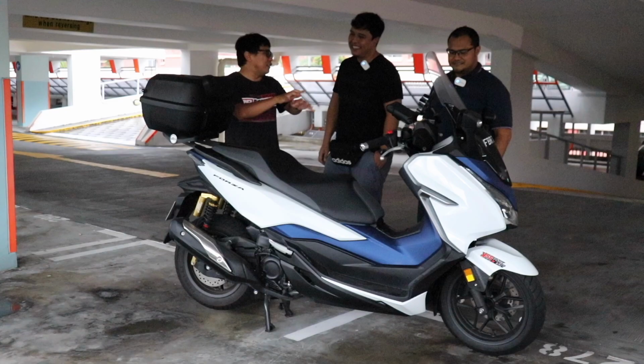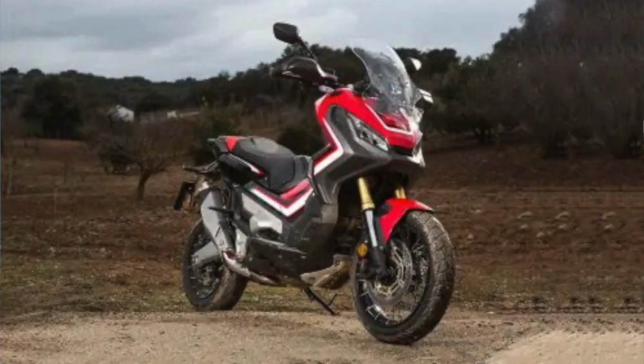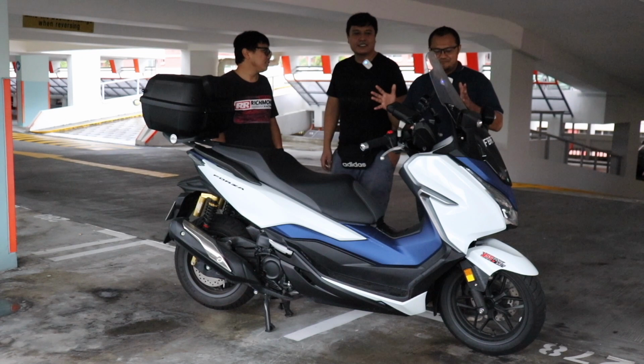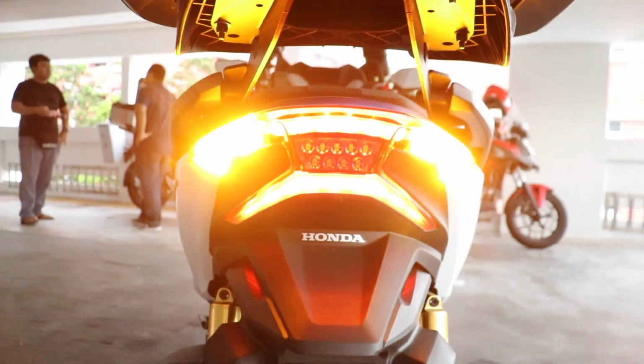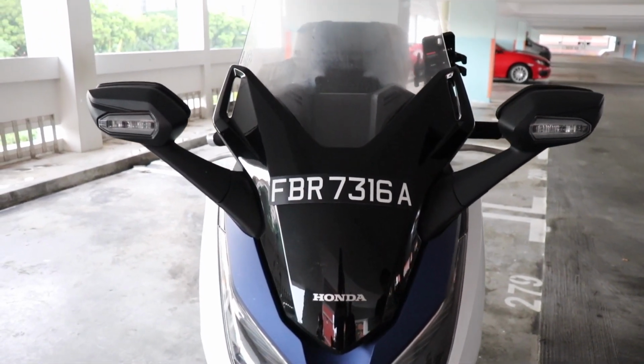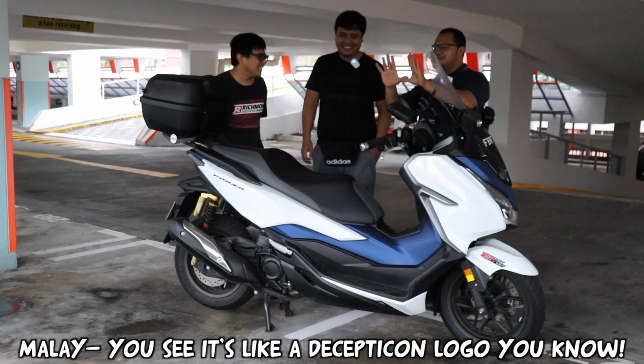I like the Forza because of the design. This design is very nice, it's very angular. It's like the XADV, but a scooter version. What do you think, Azhar? I have to say this bike has a very modern, very futuristic look. Even the head, it's like a Decepticon. You see, like the Decepticon logo, you know.